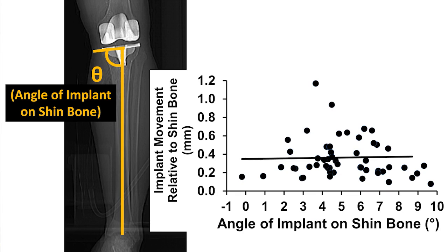We also were looking at the movement of each individual patient relative to the angle of the implant on their shin bone. And what we've found here is that there was no relationship at all. So the angulation didn't affect the magnitude of movement of the implant. The findings of my research have the ability to encourage orthopedic surgeons to adopt more personalized approaches to knee replacement. I really hope that this helps improve patient outcomes in the future.